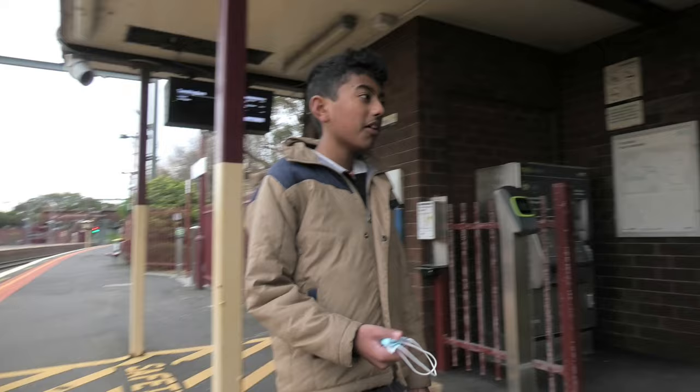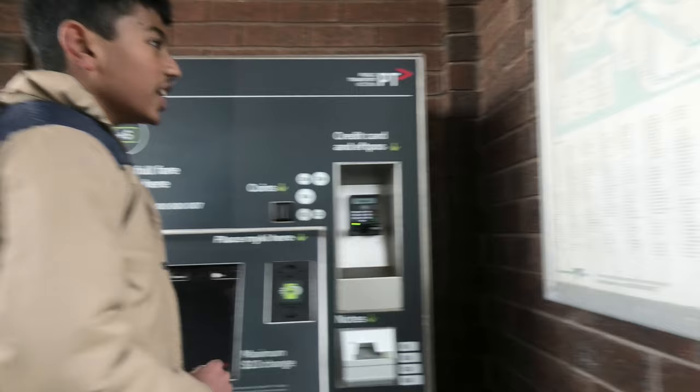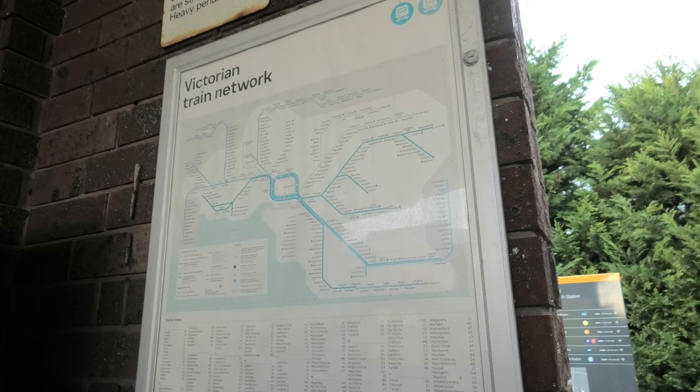Alright, so we're going to do a walkthrough of Brighton Beach Station. So here we have the validators as usual. Good old myki machines. And this map, it's the same rail map, but it's faded in the sun. It's really cool that it's faded in the sun. There's another entrance right there. There's another map.